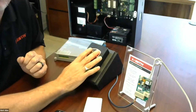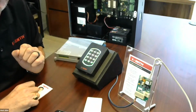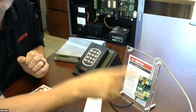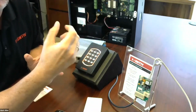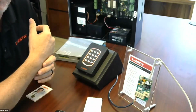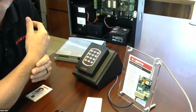It takes any reader input in the form of a card, and I'll run my card over here to show you that it's working. It'll take that input, read it through the reader input, encrypt it, and send it to the head end. And there are lots of options on where you can put the head end. The ideal solution is to move it to the cloud, into an AWS or an Azure type solution.